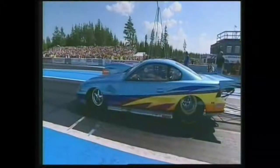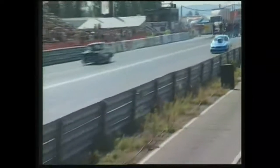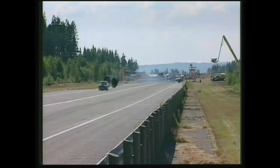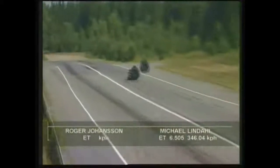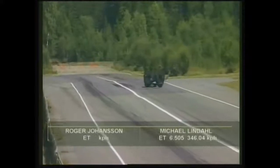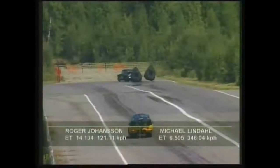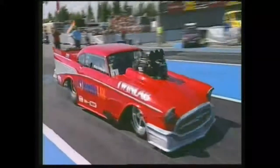We haven't seen a lot of good form from Roger this year, but he's imported a lot of new engines. He certainly got away first there. The reason? Red light on the tree. So, in that first round of the quarterfinals, Roger Johansson, last year's champ, goes out, and Mickey Lindahl makes his way into the semi-finals. There was a lot of pleasure after that one.